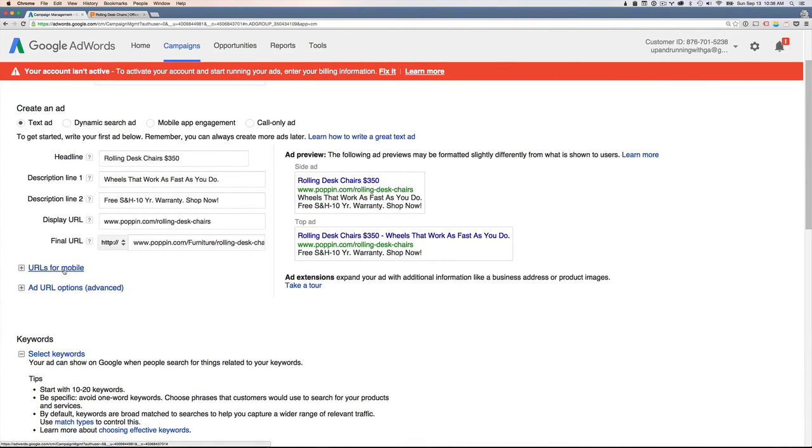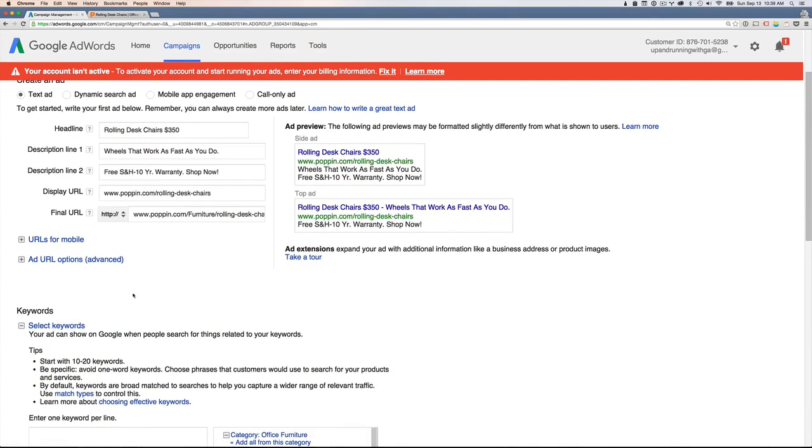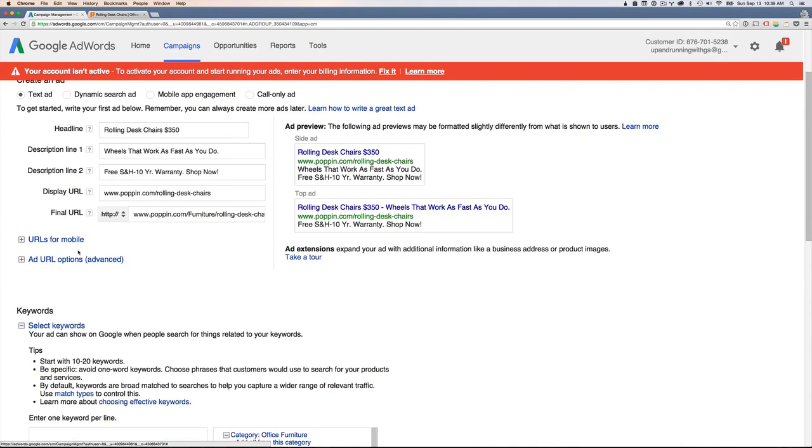URLs for mobile, you could leave that blank unless you're deciding to direct traffic to a specific mobile URL. Today, most websites are mobile responsive, and the mobile URLs will be the same as the final URL, so you could definitely just leave that blank. Also, add URL options, which is a tracking template and custom parameters. We'll talk about Google auto tagging and what the use of custom parameters are in a later chapter, but for now, and in most cases, you're going to just leave that blank. You don't need to touch that.